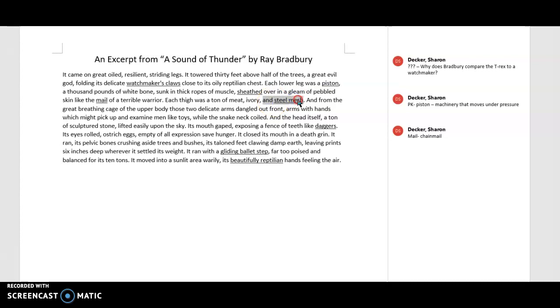So again, we're comparing this T-Rex to a warrior. So steel mesh is another type of armor.